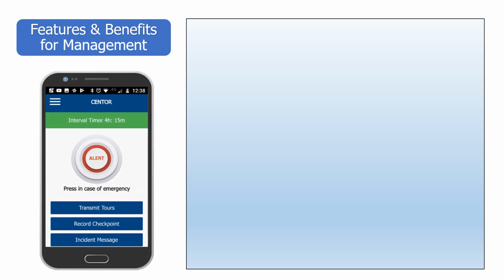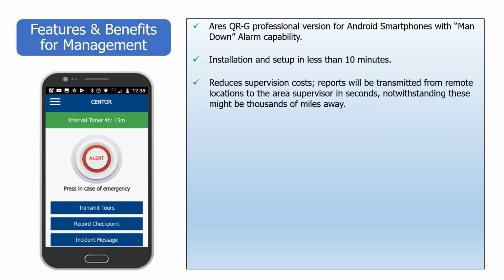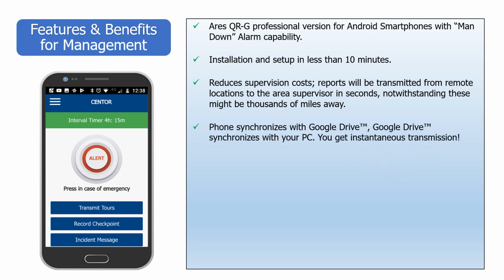Features and benefits for management. Aries QRG professional version for Android smartphones with man-down alarm capability. Installation and setup in less than 10 minutes. Reduces supervision costs. Reports will be transmitted from remote locations to the area supervisor in seconds, notwithstanding these might be thousands of miles away. Phone synchronizes with Google Drive. Google Drive synchronizes with your PC.